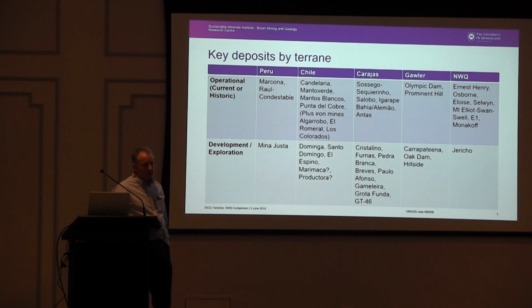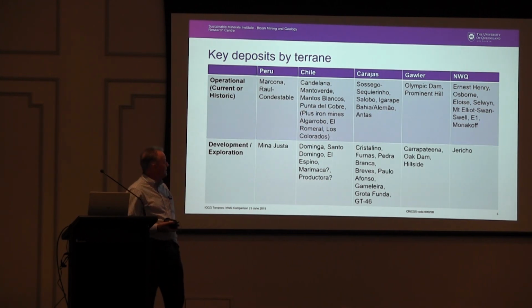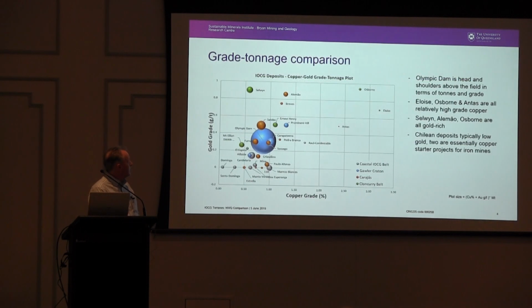The Gawler Craton, which is probably the giant of all IOCG terranes, or I'm sure it will be. I'd love to be still around in 50 years' time and see the mines that will be happening out there. And of course, northwest Queensland, where we have those current or historic operational mines: Ernest Henry, Osborne, Eloise, Selwyn, Mount Elliott, etc., E1, Monakoff. And what we're somewhat short on is the development and exploration pipeline. So I put Jericho up there as one deposit in northwest Queensland that's starting to come onto the books.